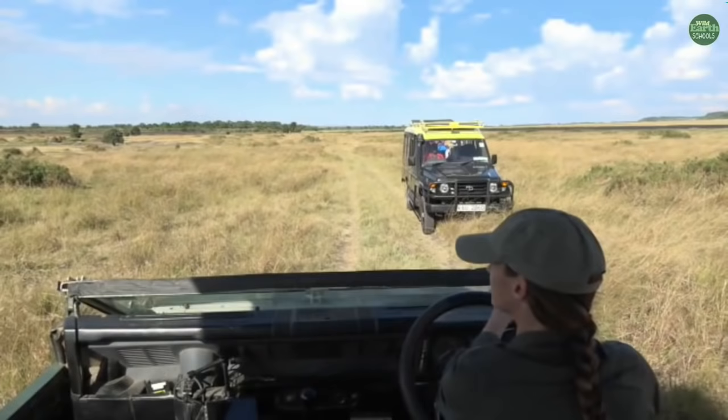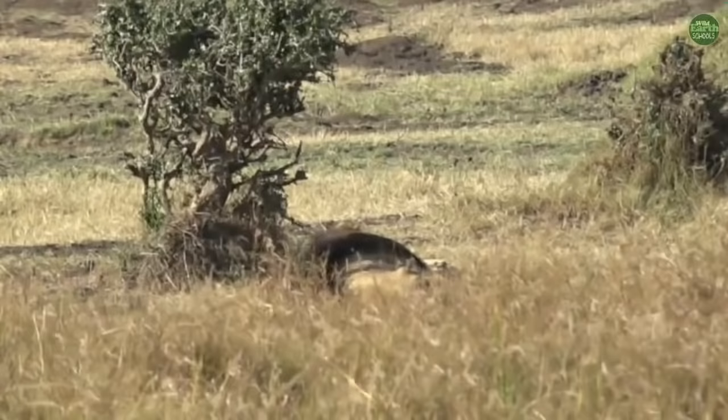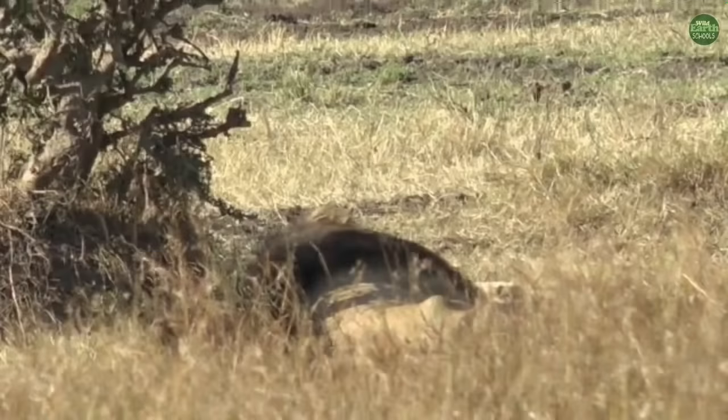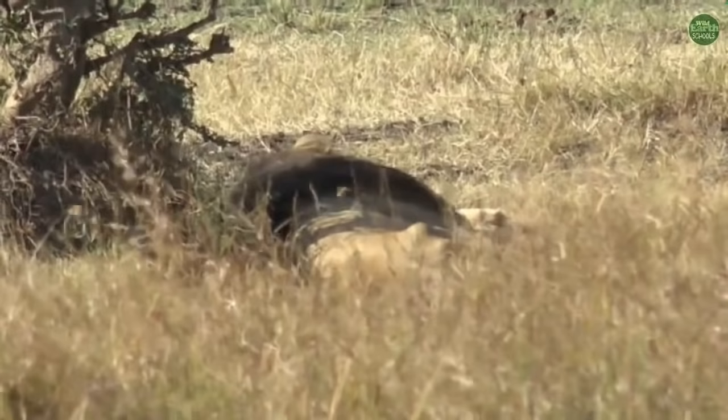And that is the closest, unfortunately, that we can get to him. I must have looked across just as he was getting up and moving. Sorry, everyone. I was hoping to get you a nice close view.